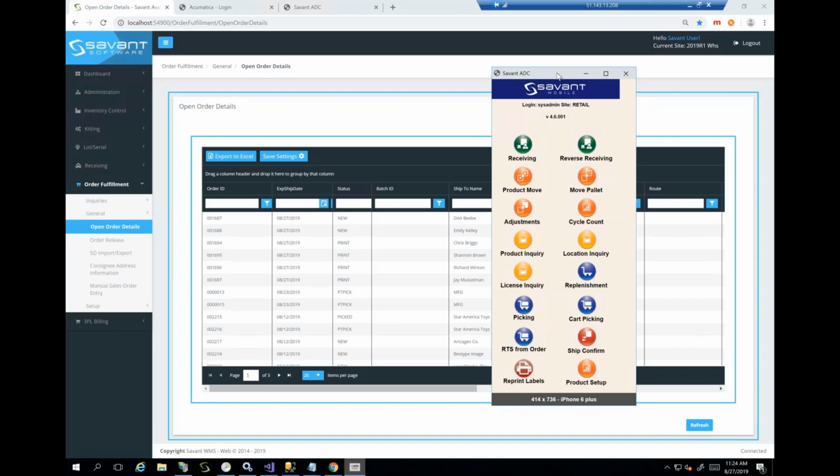And various things can be done in the warehouse, from receiving, moving product around on the shelves. You can do cycle counting and adjustments and keep track of your inventory very closely. And all of that we have covered in a prior webinar, and the scope of this one is to not go through receiving and that kind of function.